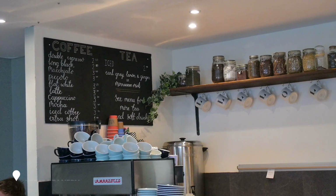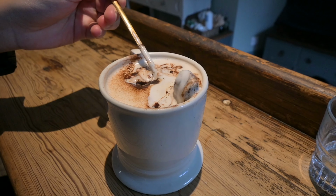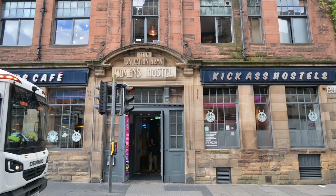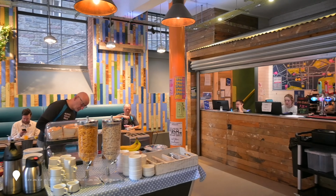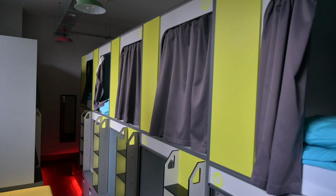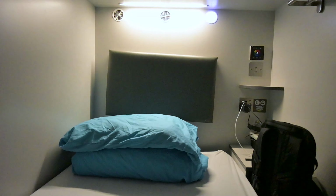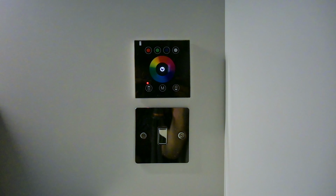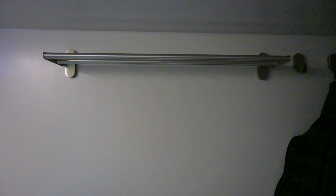After exploring Stockbridge Market, we were feeling a little worn out and the rain was really getting to us. So we decided to warm up with some hot drinks and head back to our hostel for a break. We checked into Kick-Ass Hostel at Grassmarket, where we paid £43.70 for 2 pods in a 20-pod room. Although the pod seems tiny in this video, it was surprisingly spacious inside. We had enough room to store our bags, to hang our clothes and to charge our electronics.